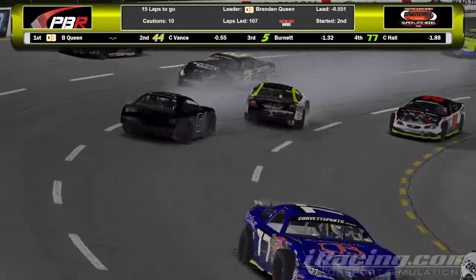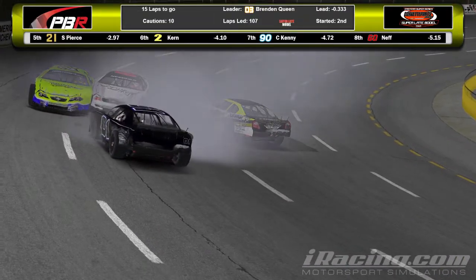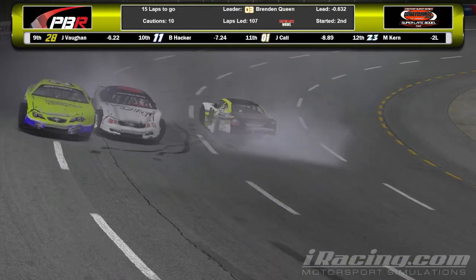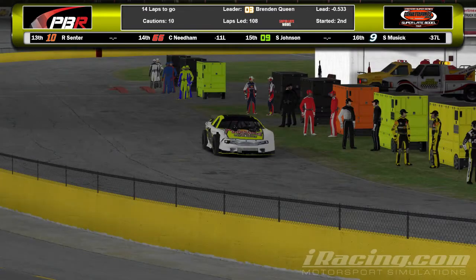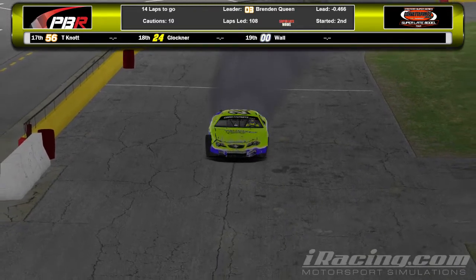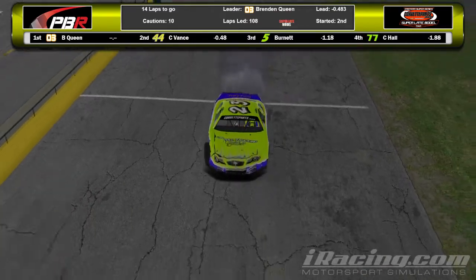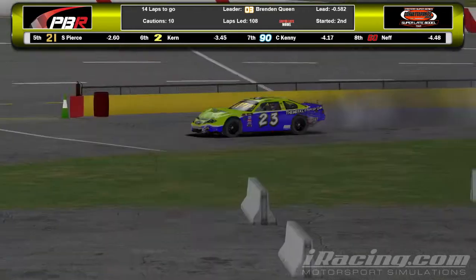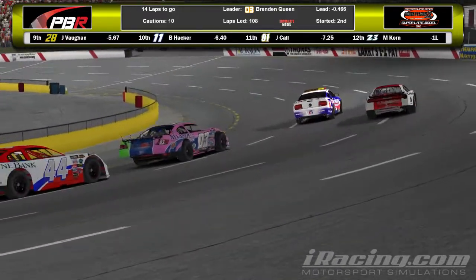There we go. The 10 into the 01. The 23 of Mickey Kern gets involved. The 66 of Charlie Needham gets involved. There was a lot of beating and banging there. And, you know, we have seen that 23 of Charlie. Oh, he does have a blown motor. I was about to say, we have seen him in almost every caution here tonight. And he's only 1 lap down, but looks like his night will be over. Yeah, that's too bad for him. He was running pretty good there, even though he was 1 lap down.